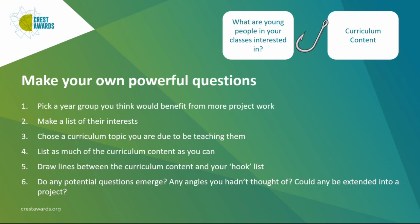Now, step 5 is to draw lines between the curriculum content and your hook list of your students' interests. And with these lines, you don't have to be making connections yet. Those lines could be drawn randomly between those two things. Then look at your lines and see, do any potential questions emerge? Are there any angles you hadn't thought of? And could any of these links or ways of connecting these that you think of be extended into a project?